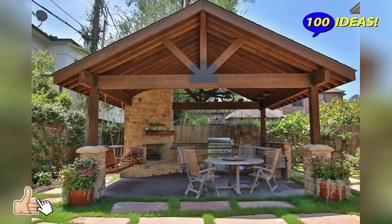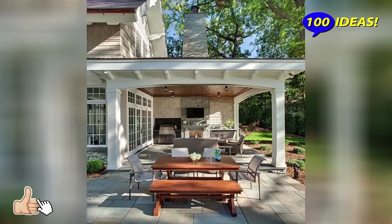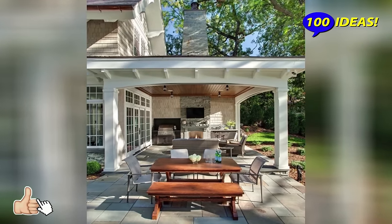Of course, it is unlikely that you will be able to cook something on such a fireplace, but it looks stylish and the landscape design of the site is emphasized.